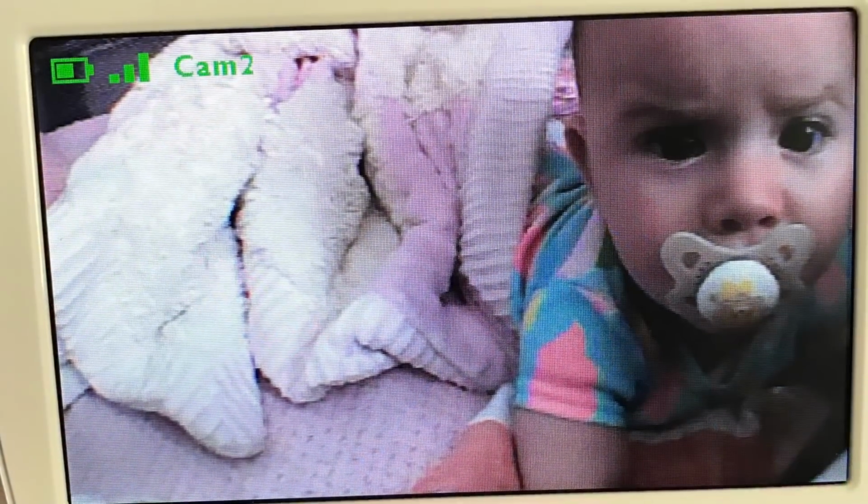Moving on to more sleep related things. The next thing I have is this Summer Infant monitor. It has a nice big screen on it. You can have multiple cameras. The sound is really good. It has really good day and night vision. I loved that the screen was so big, so nice and easy to see her.